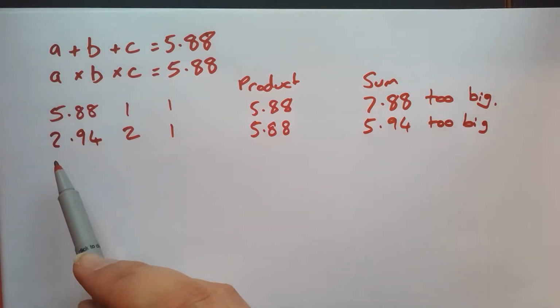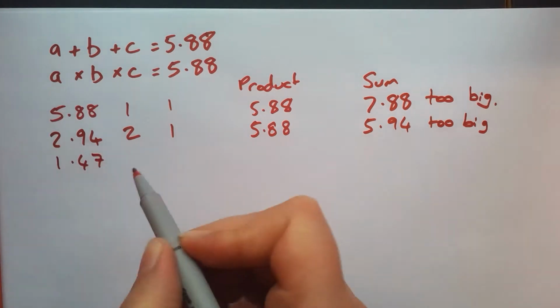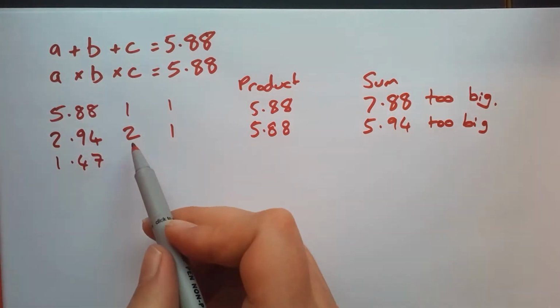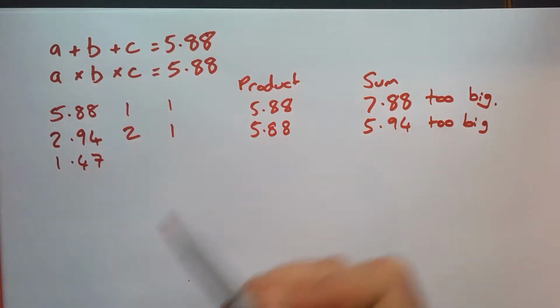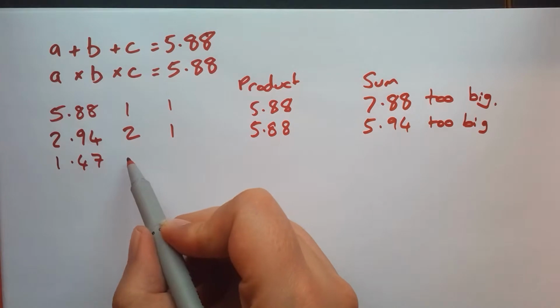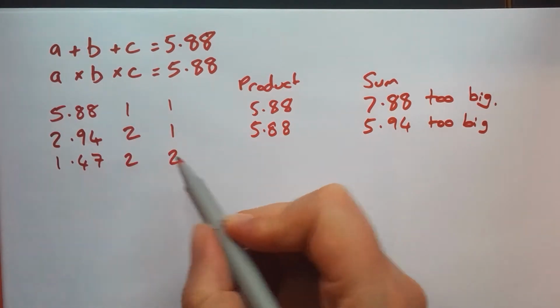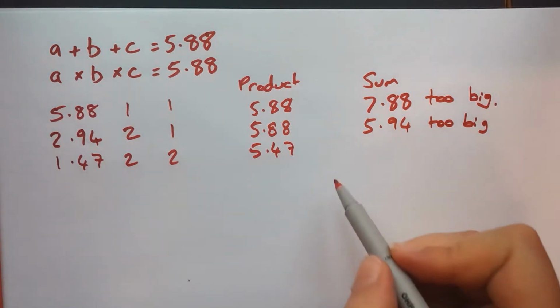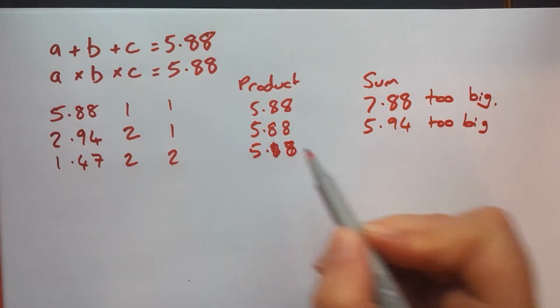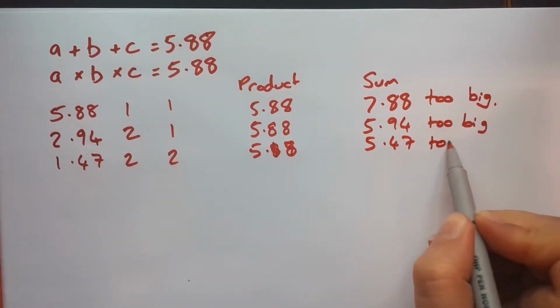Right, so 2.94, half of that is going to be 1.47, and then I could double that to get 4. I think that might end up being too big. I'm going to double that instead. So I've got my 2 there from before, and then I've doubled that to get 2 there, and if I add those up I get 5.47. Okay, that's the product. Yeah, that's 5.88 still. 5.47. That's too small.